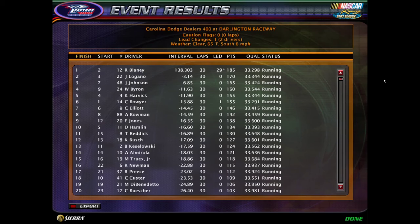Johnson had a decent car. There was one small incident at the very end where Keselowski got loose and clipped the wall with Elliott. But this race is not going to be a huge point shakeup because it was just a very predictable race. There was nothing exciting. And we don't want to make you guys watch 20-plus minutes of that.